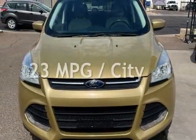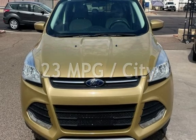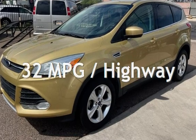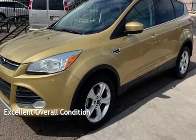Estimated fuel economy for this vehicle is 23 miles per gallon in the city, and 32 miles per gallon on the highway. This vehicle is in excellent overall condition.